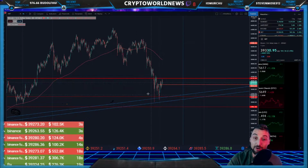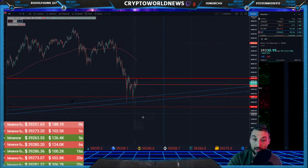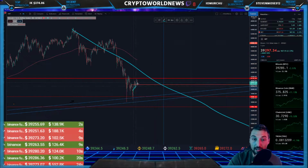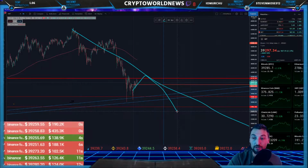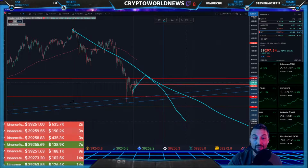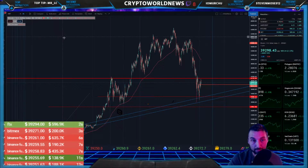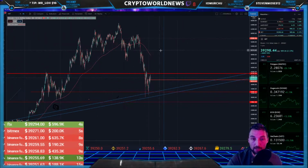Looking at the 4-hour chart, I do see this being a bullish pattern. I know a lot of traders who are indicating that there's going to be resistance here, looking for some $17,000 or $18,000 Bitcoin. That's a little unrealistic to me, in my opinion.